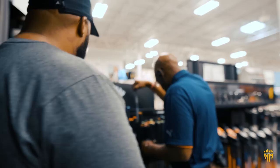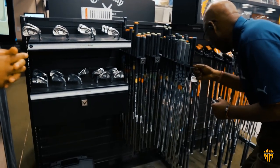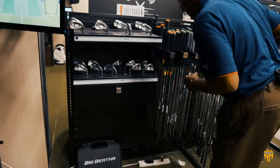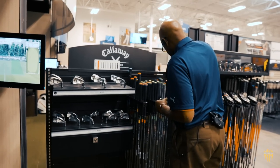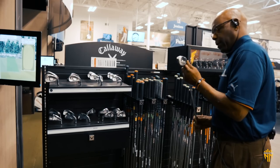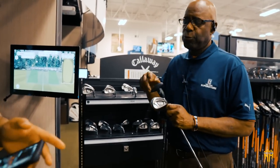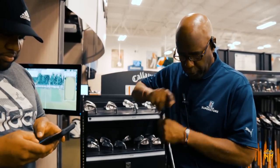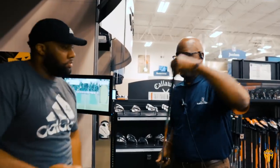So let's go with the Callaway bag too. What happens when you go to a place like the PGA Superstore that has a fitting is that we can interchange the shaft for you. Awesome. So I'm going to start you off with this shaft right here. It's got about 100 grams in it, but you should be able to swing that. Let's get you set up right in here.